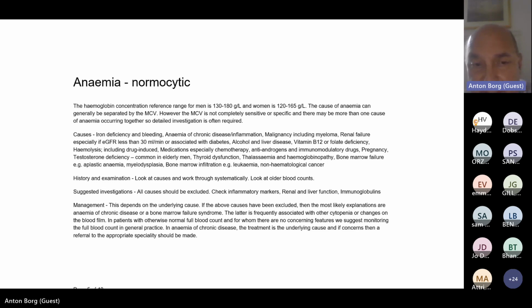And bone marrow failure syndromes can be just isolated to the red cells, but you get a really good clue if there are other cytopenias, low platelets or low neutrophils and so on, or if the blood film shows morphological abnormalities. So in patients with chronic anemia, with an otherwise normal full blood count, and for those in whom there are no concerning features, we suggest monitoring the full blood count in general practice, and that could be simply every 6 months.